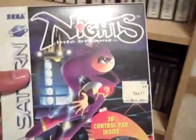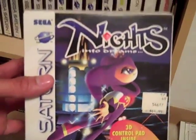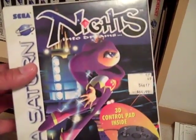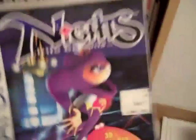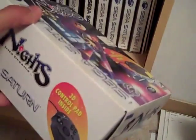Now, these are the games that I got with my Saturn back in the day when Saturn was popular. I got Nights into Dreams. This is the big box that came with the 3D control pad, the analog control pad, and I still have it. My Nights game is in this cardboard box. It's an oversized box.